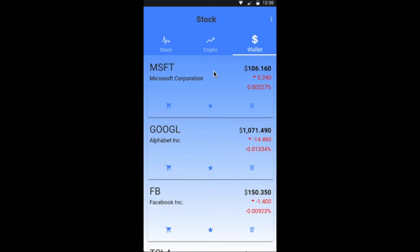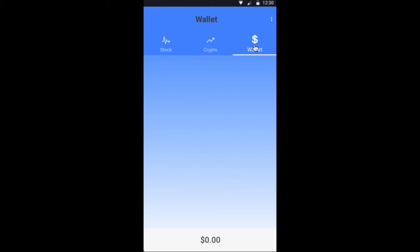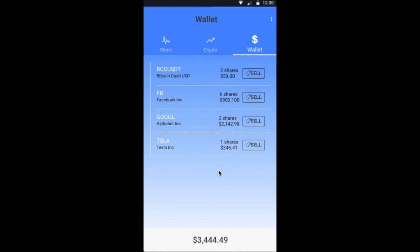And again, this is saving to the Aurora database. You see right now the wallet is showing the stock. This is a bug. So just tap it again, and then it will show you what is there. And so this is pretty much what the app is doing. This is just buying and selling through this app, and we are saving the transaction to the database.